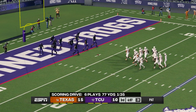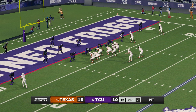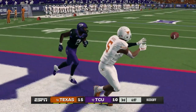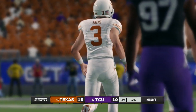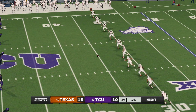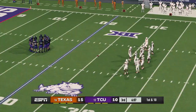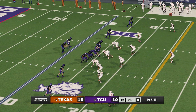So the offense is going to go for two. Texas is ready to kick it away. Excellent kick. And it sails out of the end zone for a touchback. This deficit can be easily overcome, sure. But they have to be thinking if they don't get something going on this series, the burden is going to be felt by their defense.